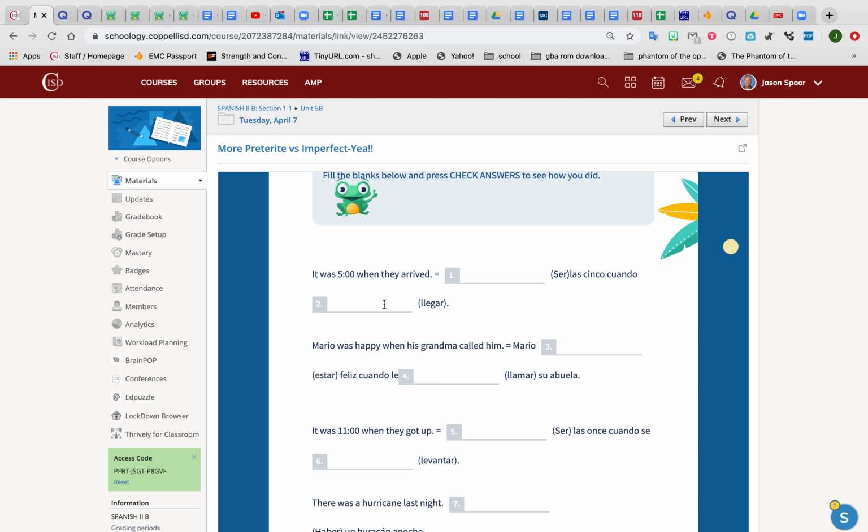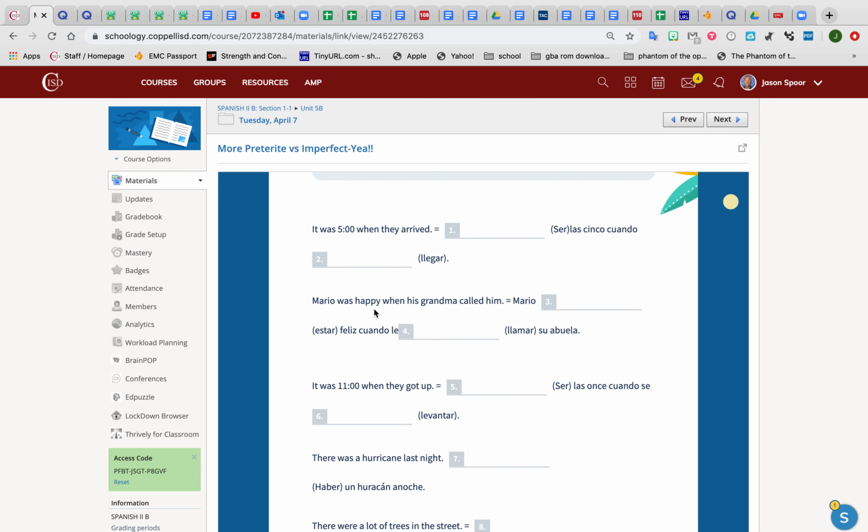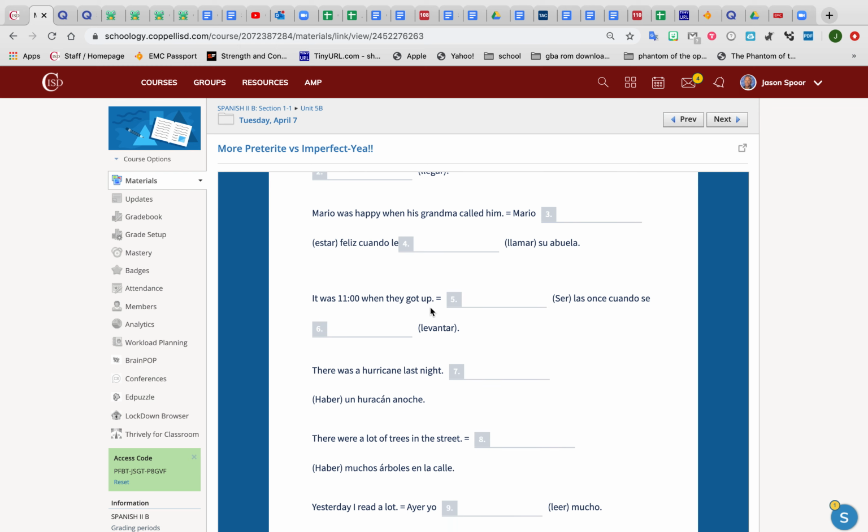Put llegaron in the preterite. Mario was happy. That's telling an emotion, so estar in the imperfect. When his grandma called, that's a completed action. Put it in the preterite. Llamó. It was 11 o'clock. So again, put ser in the imperfect. When they got up, that's a completed action. Put it in the preterite. You see kind of where this was going.